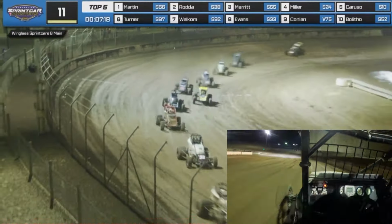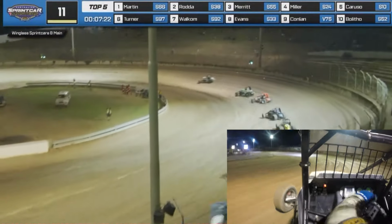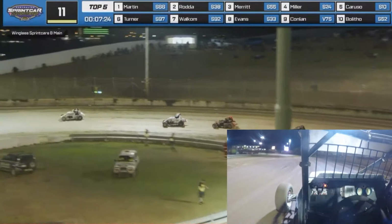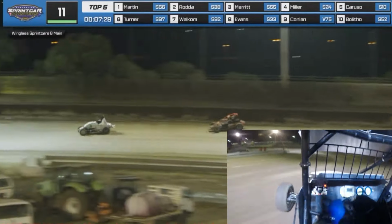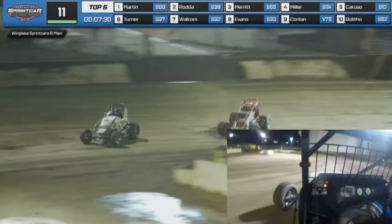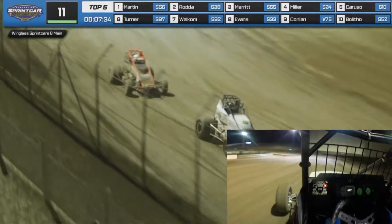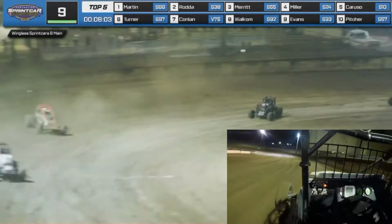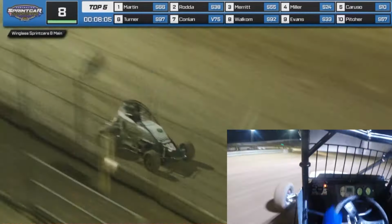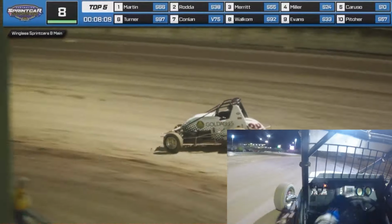So, back underway. Can we get this one in the books? 11 still remaining, as you said, John, as we head down through turn number 1 and 2. It's the 66 of Sam Martin out in front, then the 38 of Rodder, and the 55 of Merritt. They're the top 3. Bit of a gap, but it's still Sam Martin in car number 66, starting to drive away with it here. Commanding position.